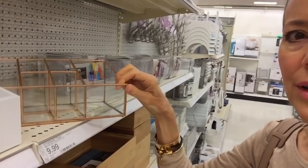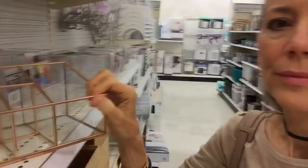I got sidetracked by these cosmetic organizers. Look at this. Find a space here. Isn't that pretty? It's glass. Very pretty for $19.99. I'm still figuring out how to store my brushes, so that's one possibility. My makeup brushes.